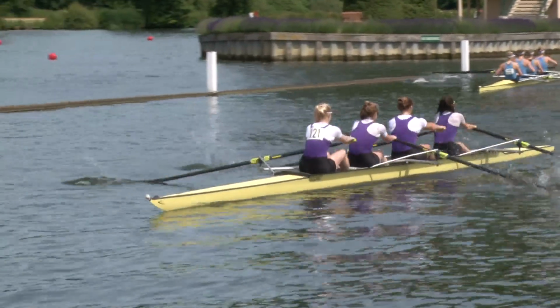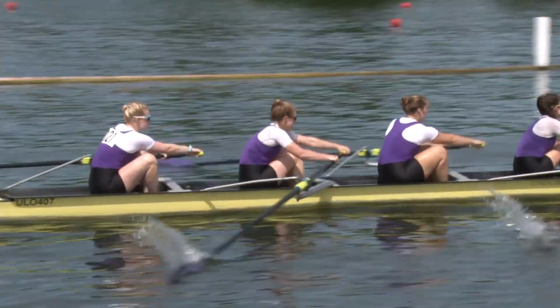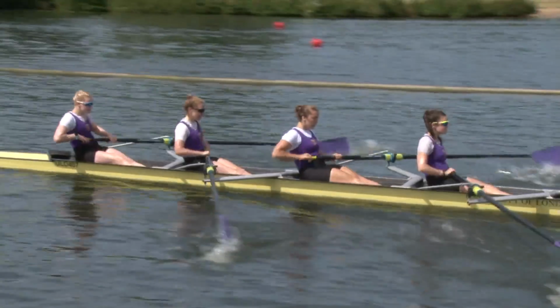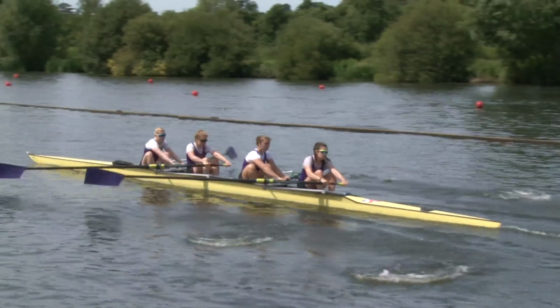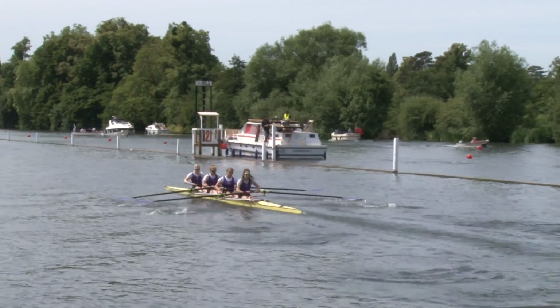And unfortunately for this Nord crew, this is not what they've managed to do. Whatever composure you showed coming into the enclosures there, Warren, at Henley Royal Regatta in 2011, they have not shown anything like that sort of composure here in their semi-final. They've allowed UL to just get away. I think they had a collision with the booms.